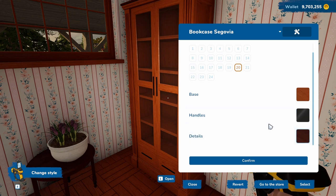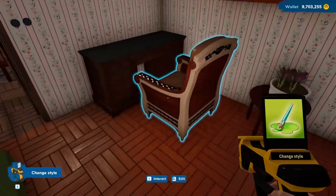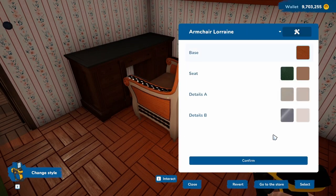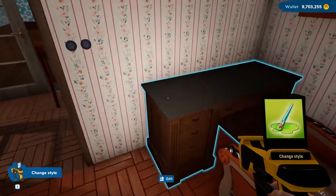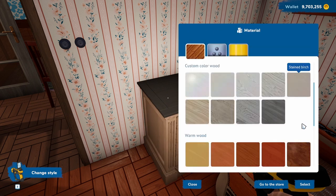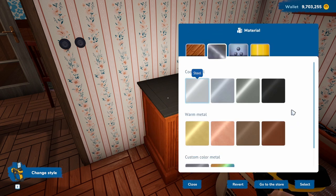Candles can stay the same. Details can stay the same. Yeah. That looks nice. And we're going to make the base here mahogany. You can stay the way it is. Yeah, I think the rest of it's going to stay the same. I'm not going to change the top, but I'm going to make the base mahogany. And the handles are going to be black.